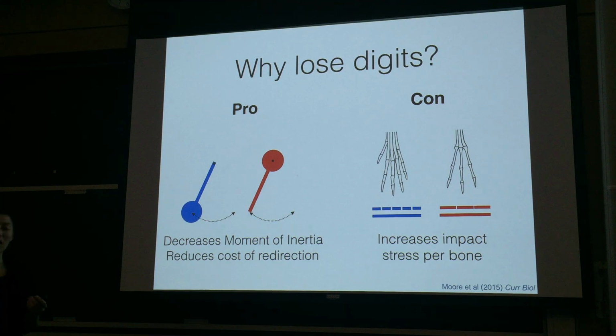This could be useful because losing your toes, which are really far away from your joint as you're swinging your leg, decreases your moment of inertia. So it decreases the energetic cost your muscles have to pay to redirect your limb as you're moving your leg. This is why it's easier to swing your arm when you're not holding a bowling ball. But the downside to this is it increases the stress per bone. Every time you hop, your body weight and the ground reaction force is divided by only 3 toes instead of 5, so you may be more prone to breakage.